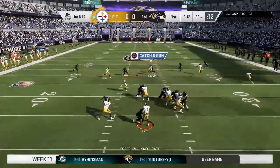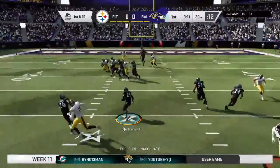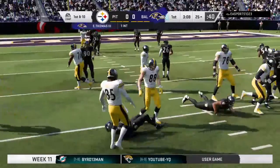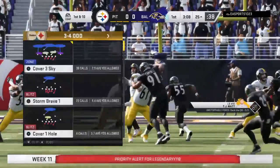On 1st down, Carr. Into heavy traffic, and it's intercepted. It's the former Seahawk, Earl Thomas. And the return will stop right around the 25.